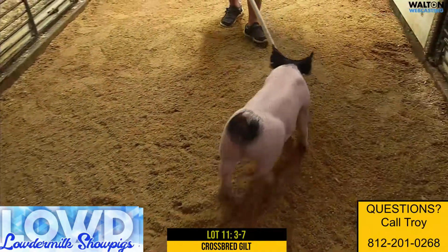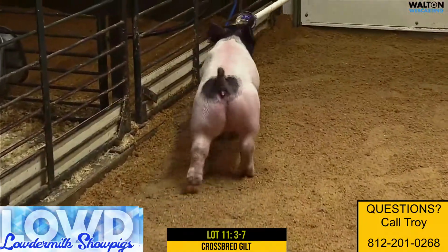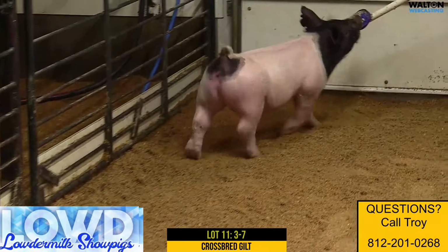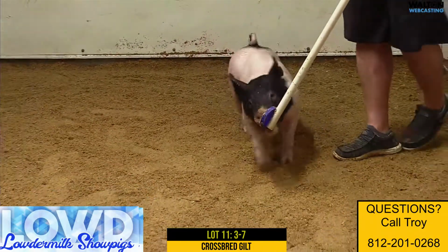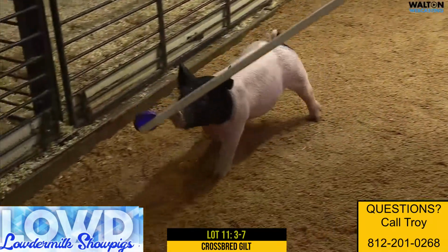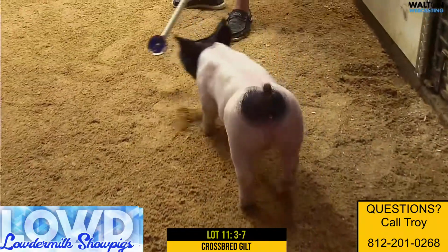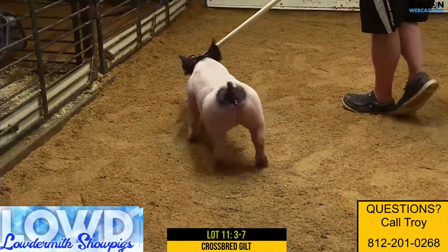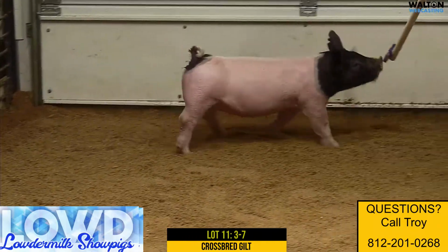and has some very intriguing pieces from the side, especially one that's very stout headed and stout forearmed and heavy boned. Got a big tail root on her, and I think a very nice individual to make a very, very good project for someone that's got some good pieces here and there. And so nice individual I think we got here in lot number 11, 3-7 crossbred gilt.